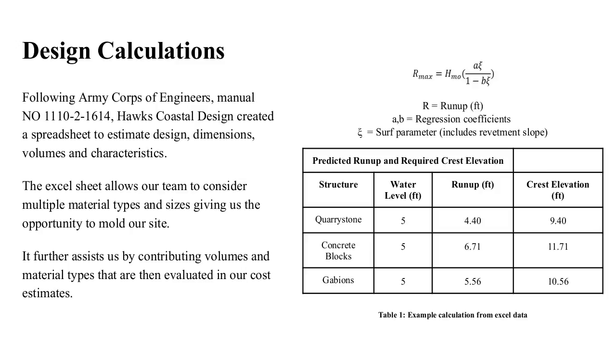So from the information gathered from our designs and from what Adriana talked about, the slope stability, we came up with an Excel sheet in order to quantify all the different design options and characteristics that we have chosen specifically. Using the Army Corps of Engineers manual, we were able to use that as a guideline and go through the steps that they laid out for the design of revetments, seawalls, and picking out different types of riprap.